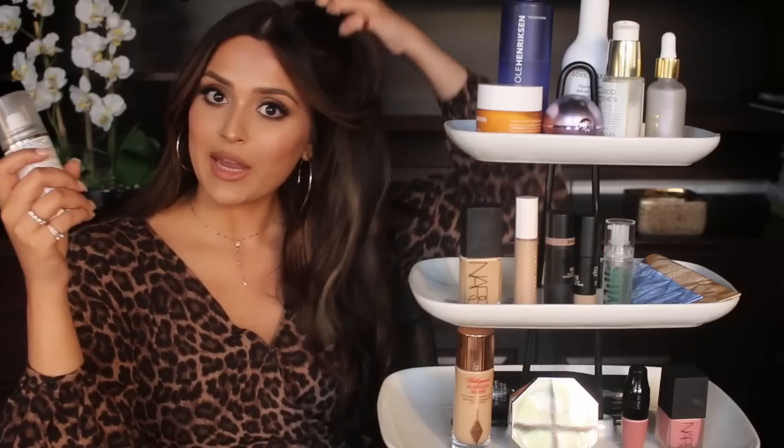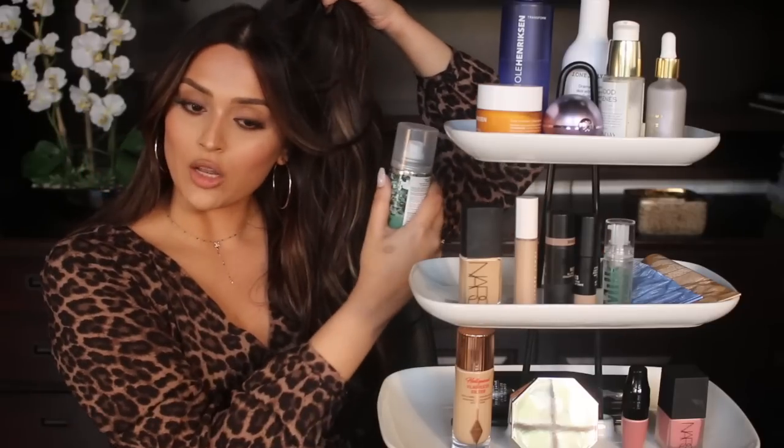Sometimes on like day 3, 4 hair, your hair can start looking flat. This is when I would go in with this product. I just lift my hair at the roots and spray it all up in there, really massage it in, and it gives me the volume that I'm looking for without the residue, without that gritty texture, and I just love it.